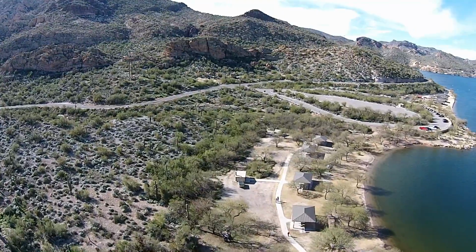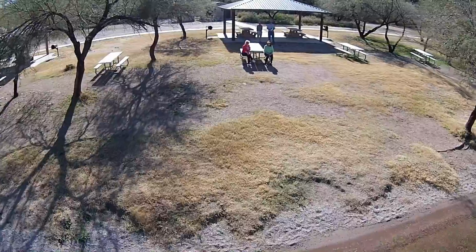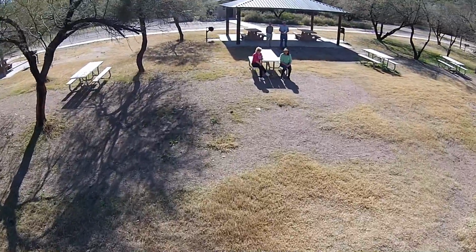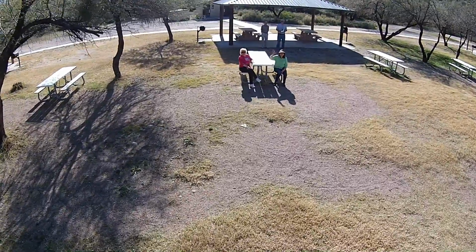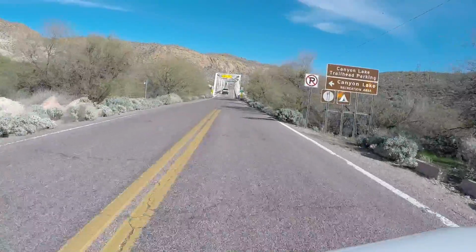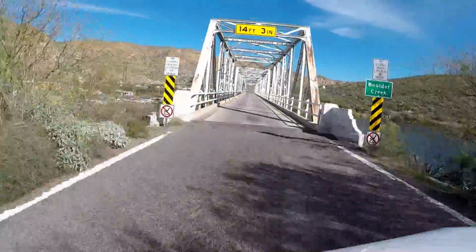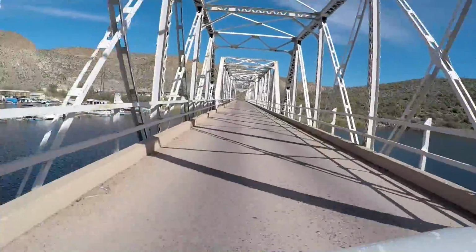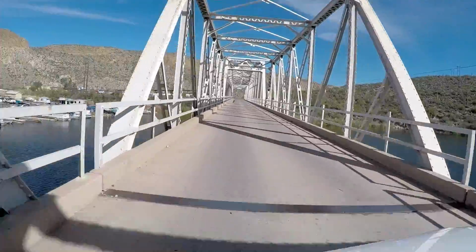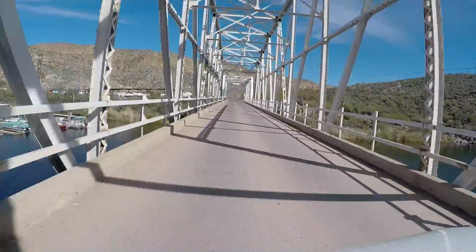We're here on a weekday, so not very much traffic. This is a pretty popular place to come. It's not that far out of Apache Junction. See a lot of these one-lane bridges here. Everybody has to just take their turn. Marina's off to our left here.